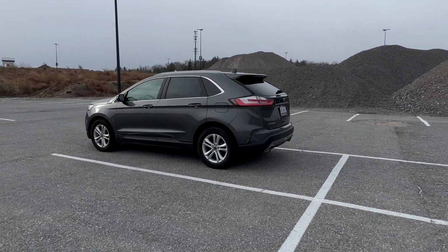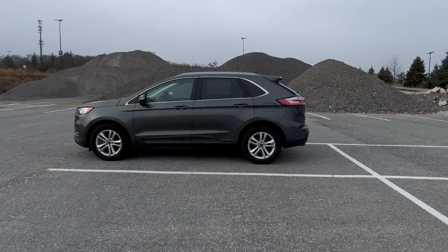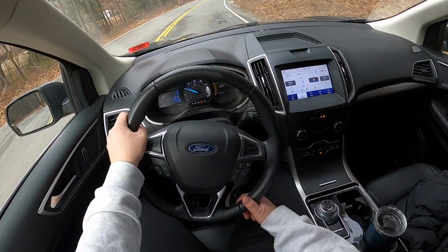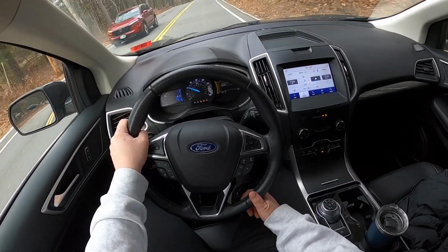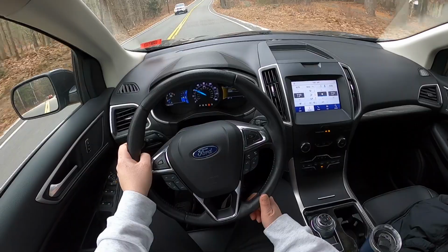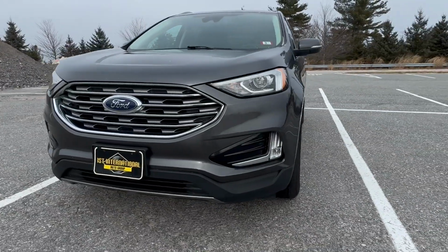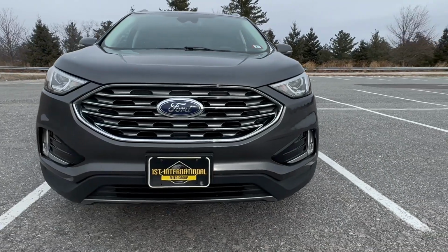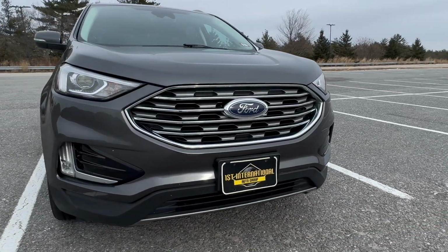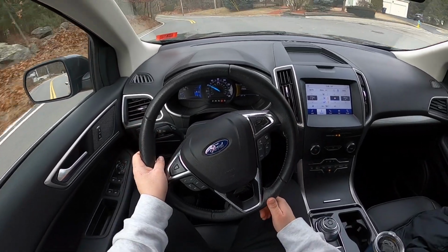This Ford Edge also provides fairly good visibility. We have quite a nice greenhouse in here. I would say the most compromised spot is going to be your C-pillar, because it's just really, really big. That's where you have the blind spot monitoring that really helps, and of course your backup camera when you're getting in those tight spots.